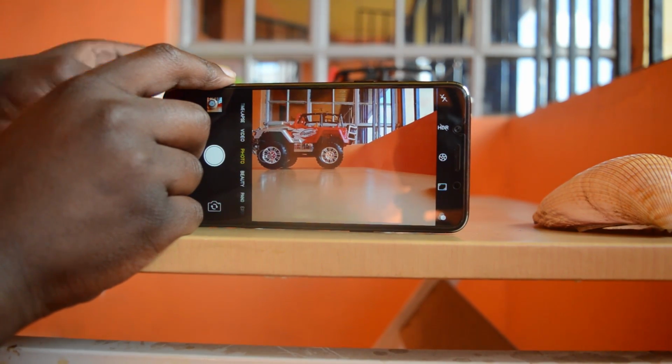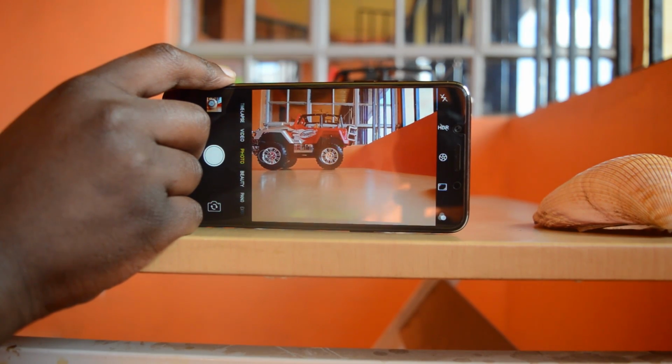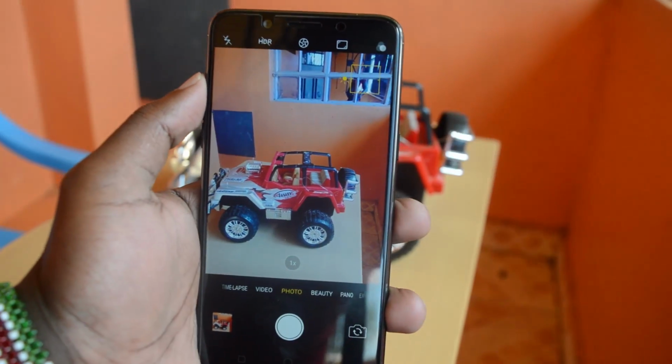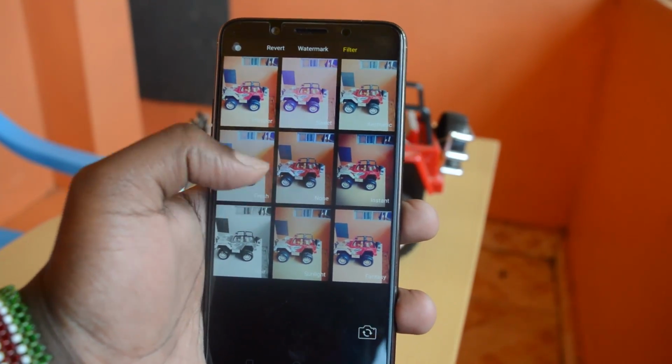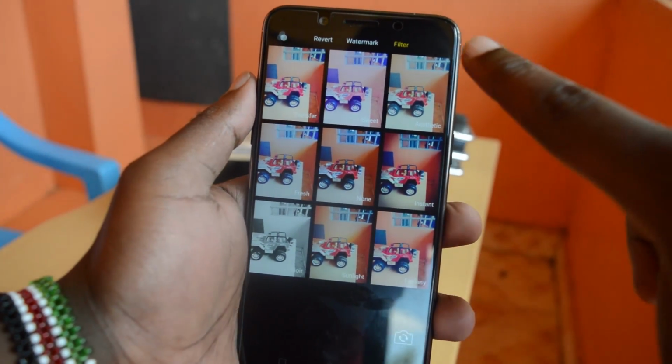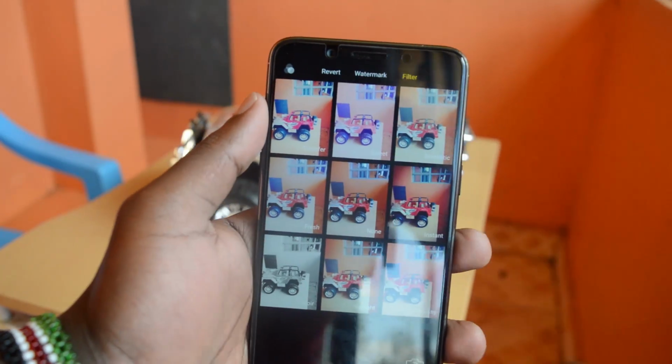Autofocus is fast, which is good news, especially if you want to record videos. There are also a few filters and watermarks in the camera app for you to use. There's nothing too fancy about the backward facing camera. It's a fairly good camera. This camera also records videos in 1080p, but for some reason they don't look sharp enough. Both cameras are also not optically stabilized.